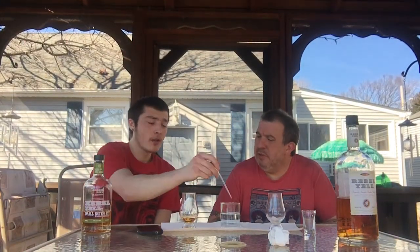Up front, you definitely get the caramel though. Yeah, it's heavy on the caramel, no? You think so? I think so. Well, like I said, they all have the oak barrel that gives it a caramel taste, the charred oak. But I don't think it's as much as some of the darker ones. See how this is kind of light? It's a light tinted bourbon.